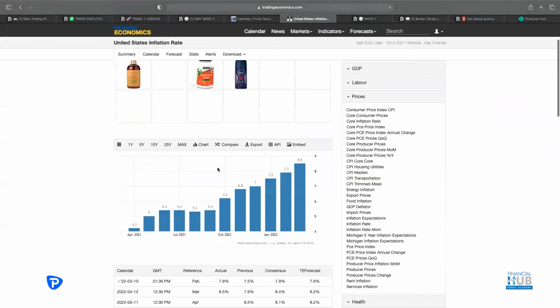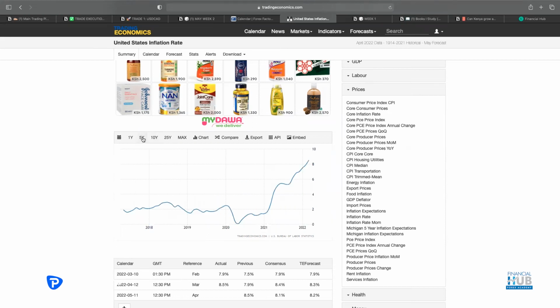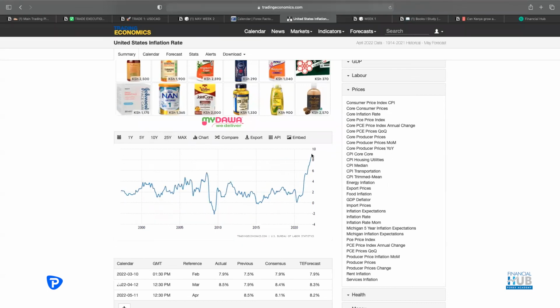If you click on it, look at this trajectory. The inflation in America has been rising very, very fast for the past 1 year. Last year, April, around a time like now, inflation was just at 4.2%, and right now we've sort of doubled. We're at 8.5%. If you look at a 5-year trajectory, you're seeing this line really rising ever since bottoming in 2020, when interest rates were lowered. As a rule of thumb, cause and effect, inflation is easy to kick in once that is done. If you look at a 10-year trajectory, we're at all-time highs. If you look at a 25-year trajectory, we're still at all-time highs.